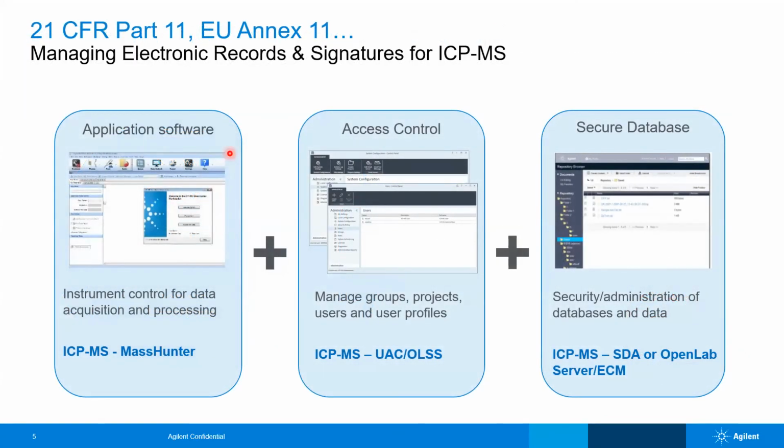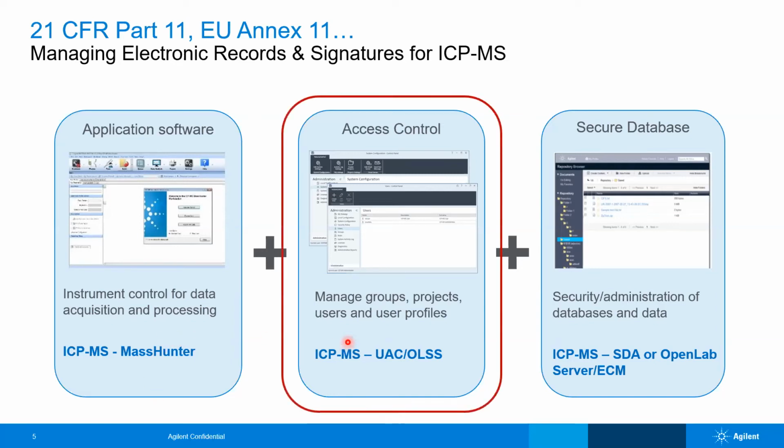Looking at this in a slightly different way, here's the MassHunter software. This is where we acquire the data, process it, and can modify the data if need be. We can change internal standards like Craig showed you in ICP Go. But then we have to look at our first step of compliance. The first step of compliance, as far as software goes, is access control. And this is where our user access control software comes in, with our OpenLab Shared Services.